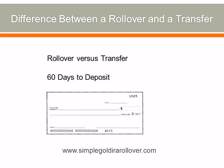In summary, the rollover process is very similar to the direct transfer method, but with one major difference. You're handling the cash in the rollover as opposed to the money going directly to a new custodian in a transfer. There are obviously only minor differences between the two methods. In the rollover method, you hold the money for just that short period of time.